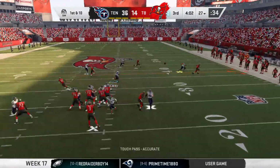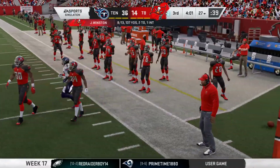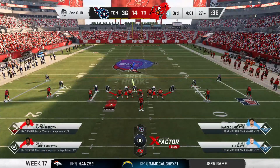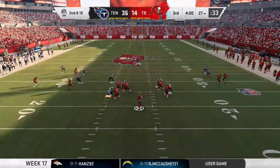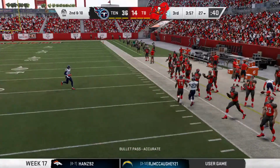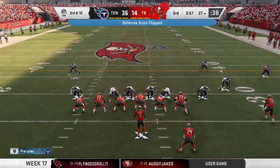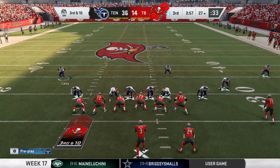On 1st and 10, Winston. And it's incomplete. It's a dangerous pass. That's what it was. And it brings up 2nd down. 2nd and 10 now from the 27. To throw is Winston. And this one taken in on the right sideline, but not in the field of play. They say it's incomplete. The throw led him a little too far. It brings up 3rd down.